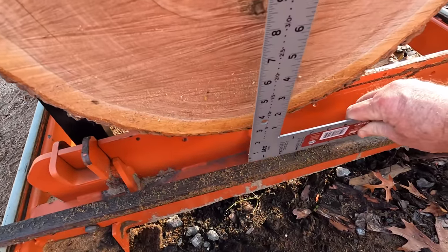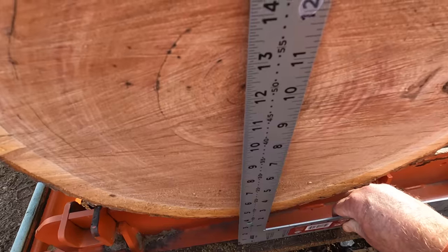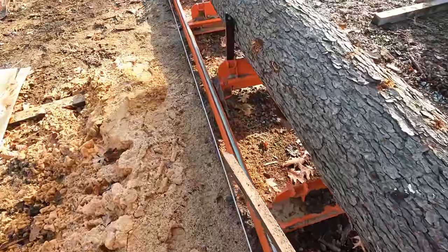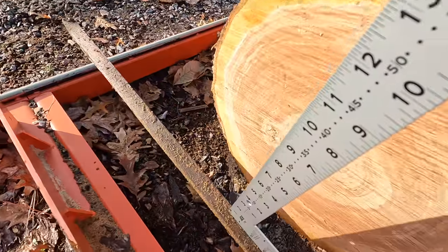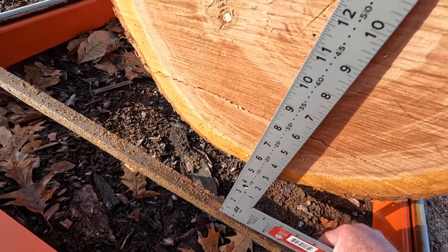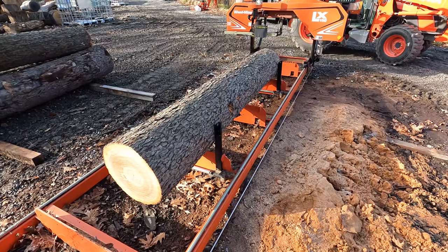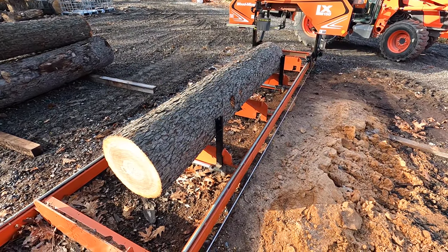All right, this hardly ever happens. Check this out. About 12 and a quarter to the center of the log on this end, but 12 and a quarter on this end. Usually, you've got to lift one end up to get that pith centered on the log, but this one's good to go.